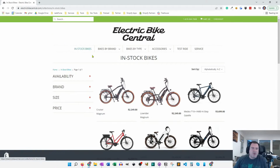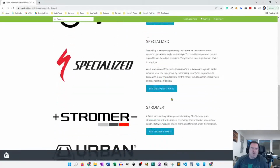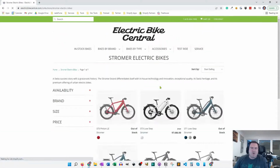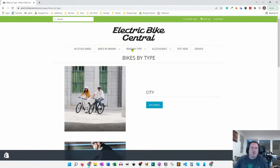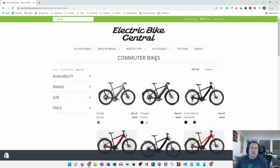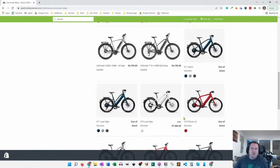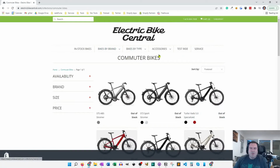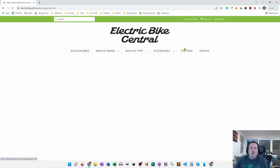So in-stock bikes is one way that customers can look at products. Another way is they can shop by brands, and they can decide which brands are important to them. Then we want to see all the Stromer bikes, and they can look at them. And they can also shop by what type of bike or the purpose of the bike. So they want to look at commuter bikes. They can see all the commuter bikes regardless of what brand they are on one page and compare and contrast them.